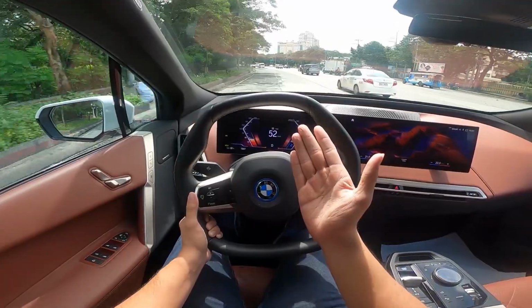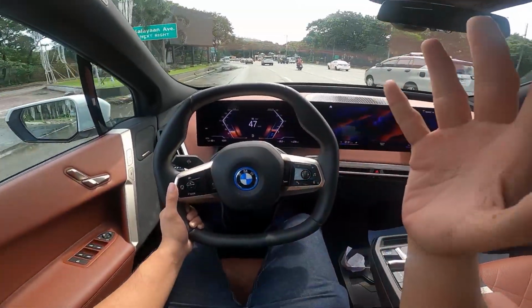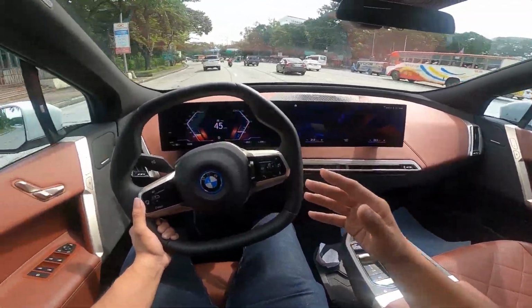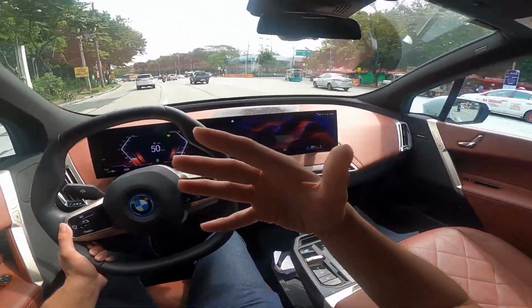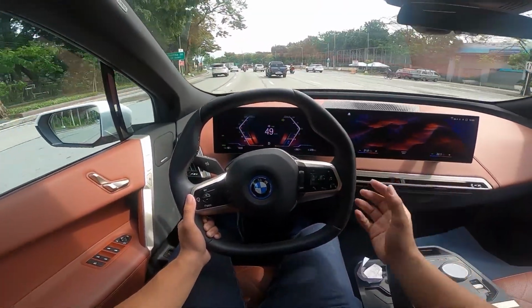You don't have to go fast to have fun in this car. You can just do 20 to 60 runs and you'd scare everyone in the car. Like I said, 640 Newton meters of torque, and you feel that torque right away. If I were to describe that, I would liken it to being rear-ended by a bus, only a lot more fun.